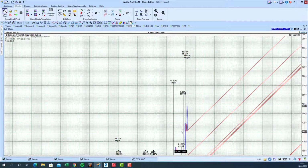So this point and figure thrust past 47,500 then activated the 64,750 target, but be aware we have a secondary target of 55,000. We're very close to the 55,000 target, so that's the next stop. Do expect a consolidation in and around these levels as we get close to these targets.